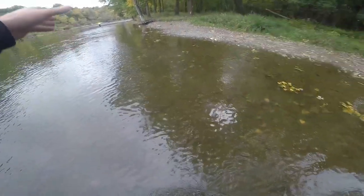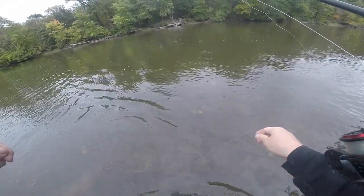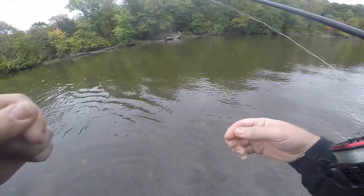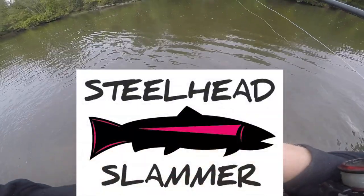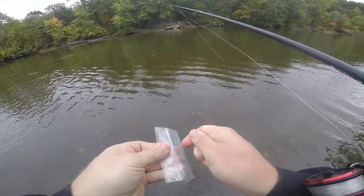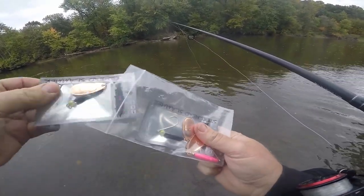grab another one. Oh, actually, I've got another one right here in my pocket. Let me show that to y'all. I got this little swivel left. That's perfect. That was an 8-pound leader that snapped. Probably had some abrasions from being fished.